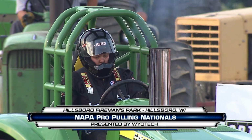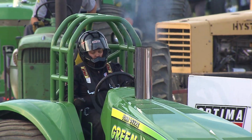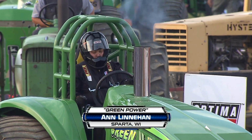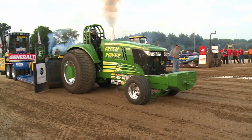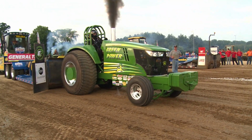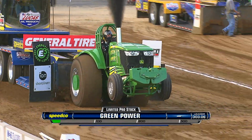This is the Napa Pro Pulling Nationals presented by Wyotech. We're in Hillsboro, Wisconsin. This is the limited pro stock category, and up next, a John Deere is going to try to jump up in here and steal the win. The name of the tractor is Green Power, and Linehan is behind the wheel.